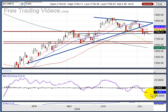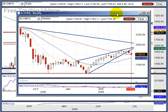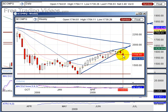The MACD is to the negative with a histogram tick to the negative, but it's dissipating. We could go positive here. It looks like we're wanting to roll over and head north. So this is a very important time on the NASDAQ. I think this next week it will make up its mind what it wants to do. Here is the weekly. Rising wedge, bearish formation.